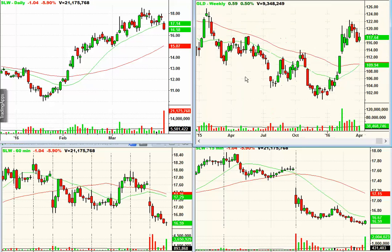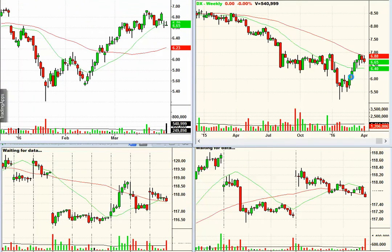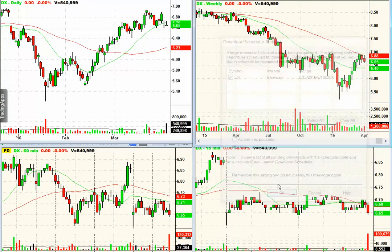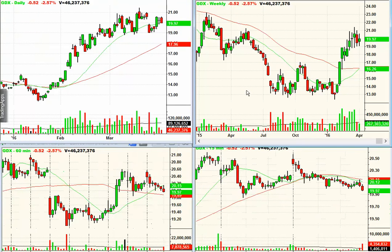GLD, I talked about that one already. GDX is another mining ETF. Oops, that DX is not what I wanted. I want GDX. Again, so you can see it's extended here, and there's really no setup. So we need to get more of a pullback here, in my opinion, before I want to put some capital to this trade. Okay, so those are the ones I'm watching at this time.